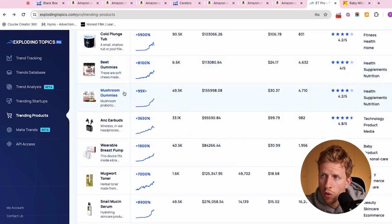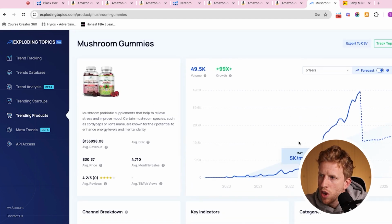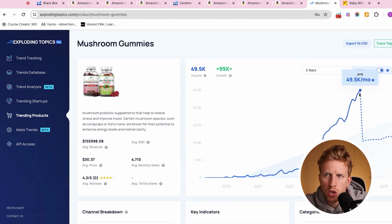Another one is these sort of gummies. A lot of these supplement products now, people are turning them into gummies. That's a real trending thing. There might be certain supplements that have not been turned into gummies yet, which you can be one of the early people to sell. Just an example. But again, I wouldn't want to be launching mushroom gummies now because it's way too late.